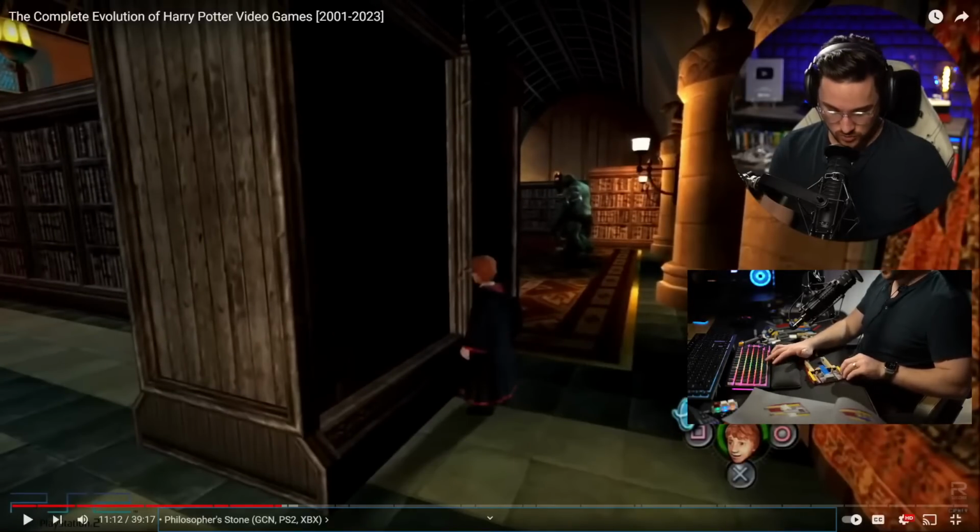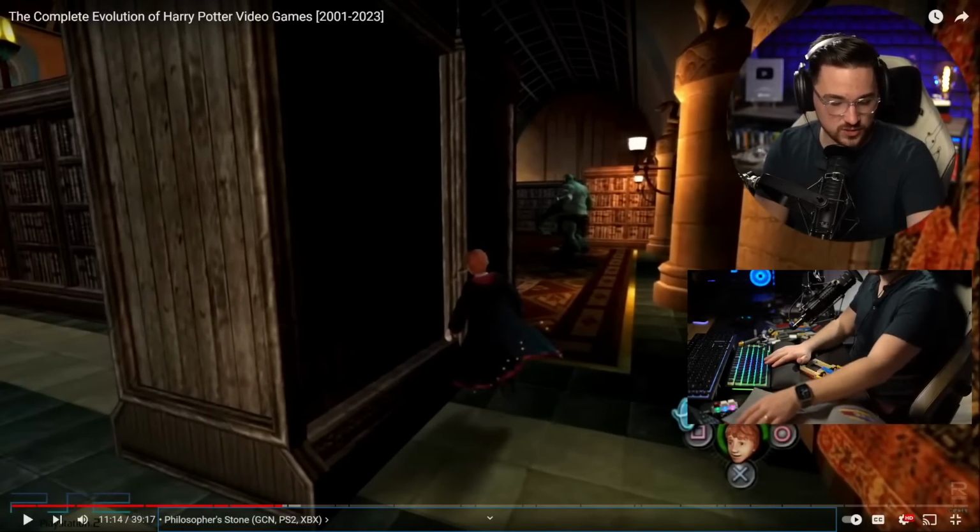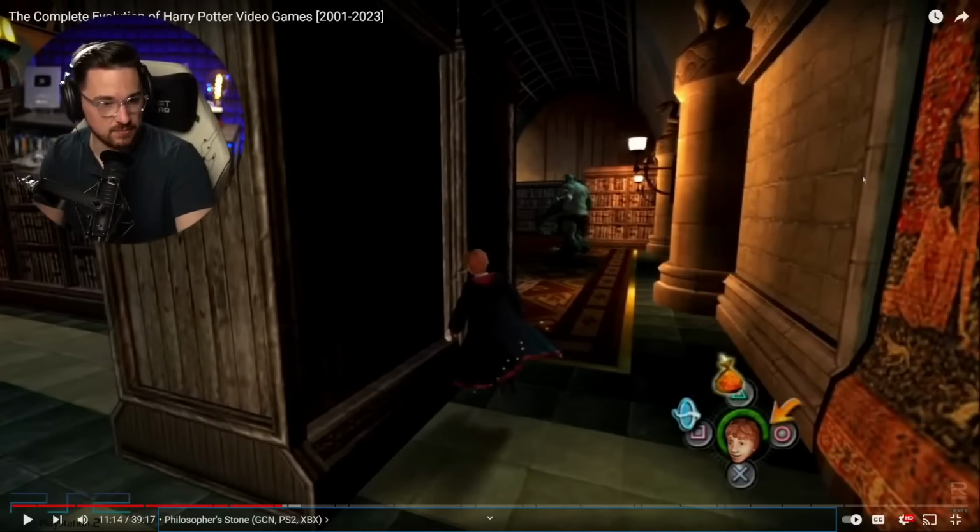Yeah, the PS2 version looks way better. Look at that. But what the hell is with Ron's face? Look at that, bottom right. Oof. Oh, man. That's rough. That's bad. Puberty? Yeah, it hits us all pretty hard.